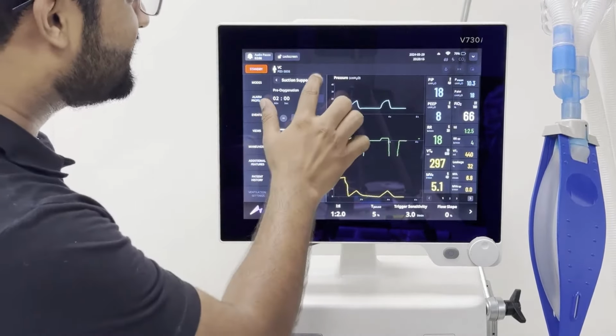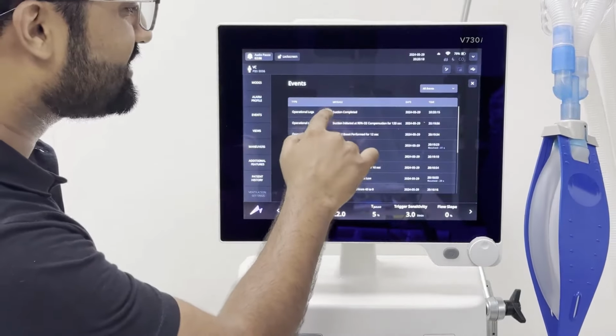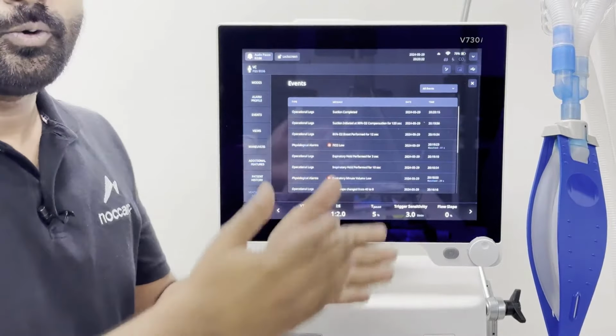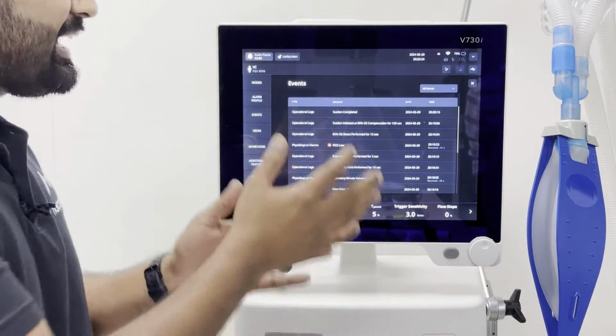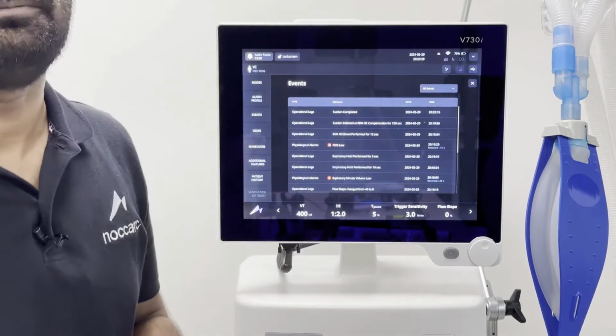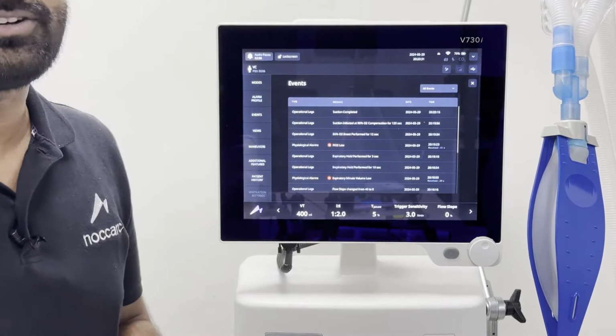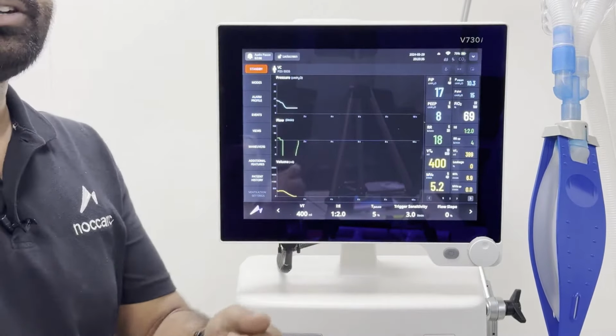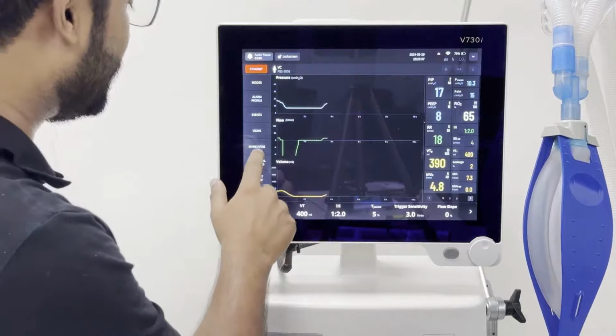Once you click finish, that is where you have the suction completed as a feature. So for example, if you have asked your nursing staff who is in front of the ICU bed to perform the suction, you can see whether suction has been completed, and whether the pre-oxygenation and post-oxygenation have been performed, right here in the event slot. That basically ensures that patient safety is maintained.